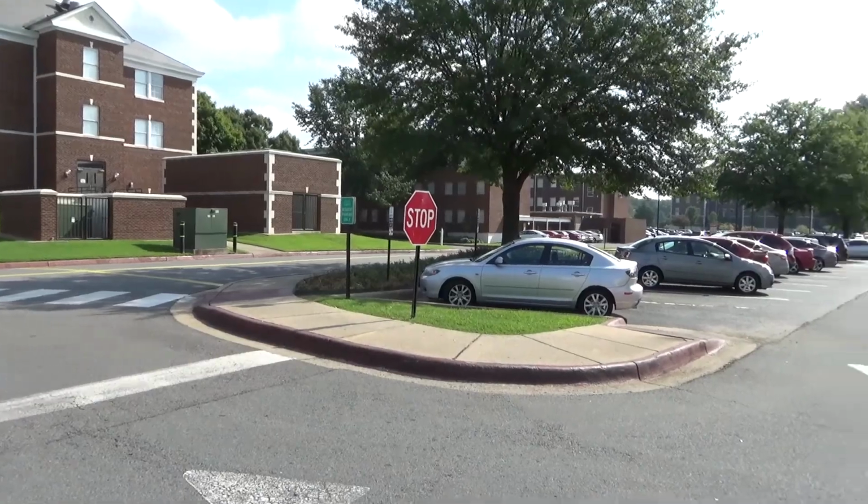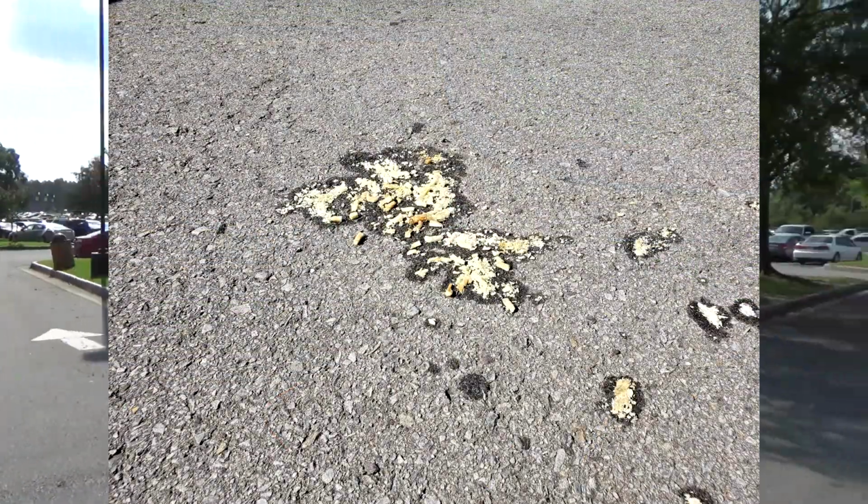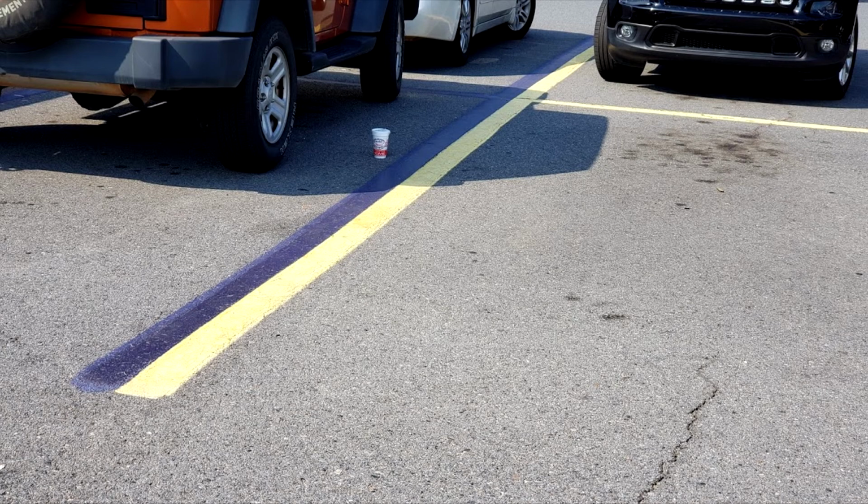Parking lots can be a major source of pollution. Oil drips from vehicles, litter, and dumped food and drink can all be carried by stormwater into the stormwater system. If you notice litter, please pick it up and dispose of it properly.